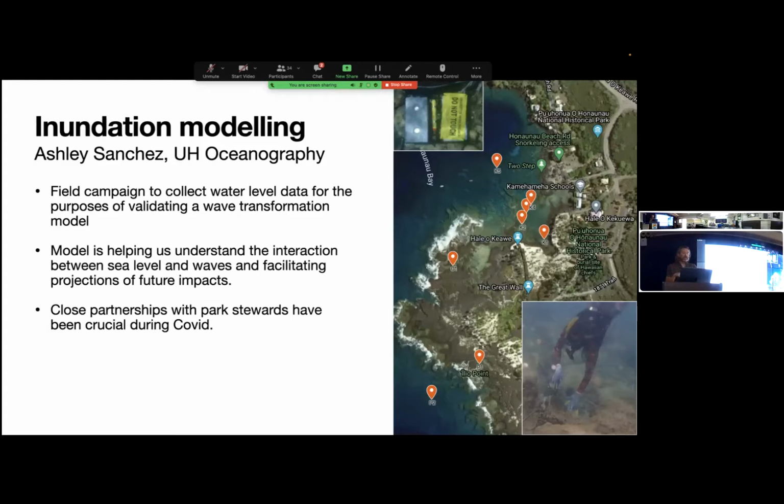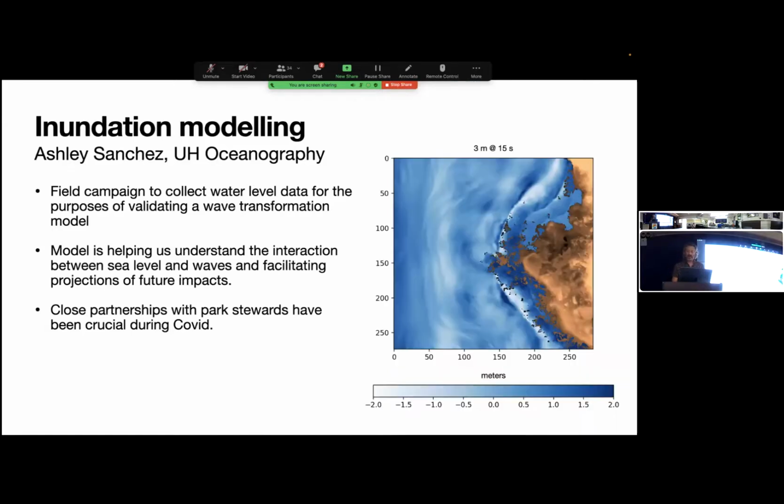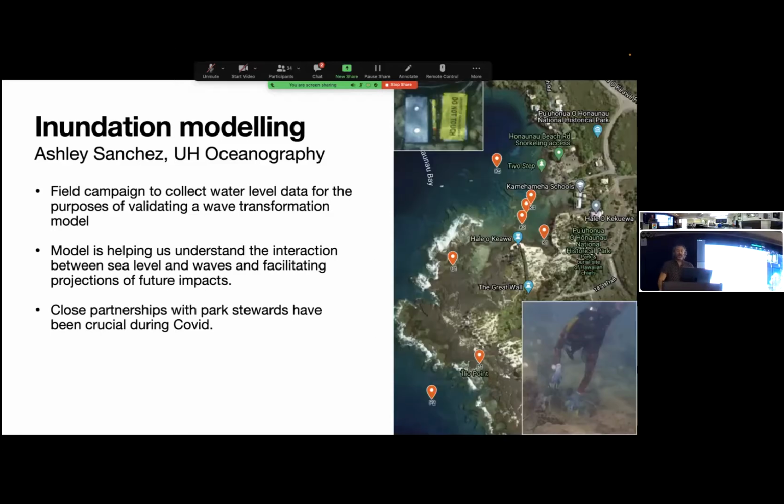So inundation modeling is going to be done by my graduate student, Ashley Sanchez. And so we put out a number of water level sensors around the park. And again, Mary Ann and her team and Sally Beavers, also at the Park Service, have been amazing in helping us get this done. So we put out these sensors, and we've got all this water level data that we can then use to validate our model.